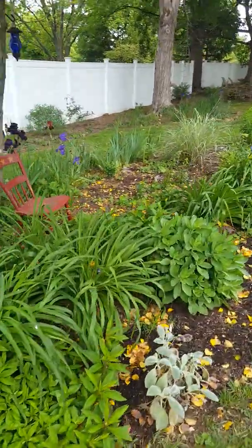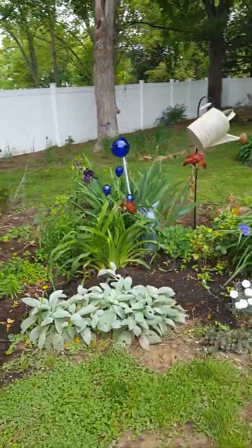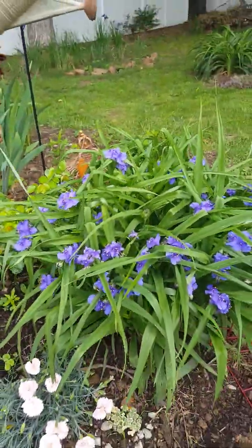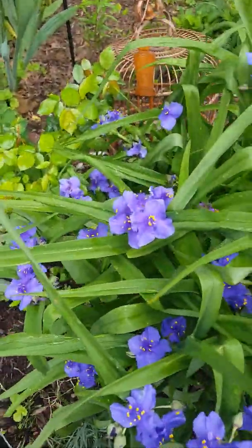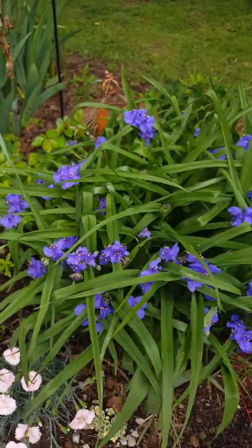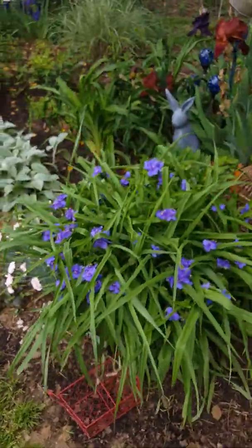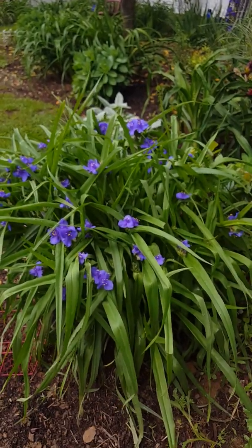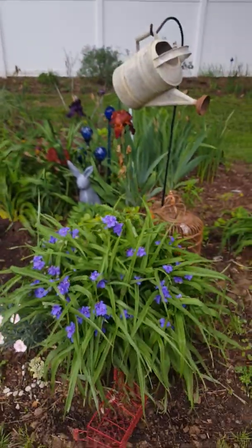Not much going on in this area. A new blooming perennial. One of my favorites. Spiderwort. Really love this plant. Gorgeous blue color. I don't know if the camera picks it up very well. One of my favorite plants. It blooms earlier in the day, and since it's cloudy today, they'll probably stay in bloom. But on a sunnier day, it would close up around noon or midday.